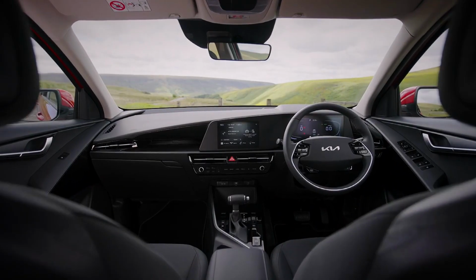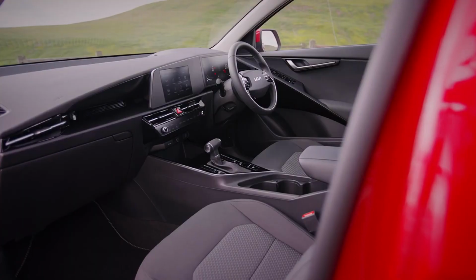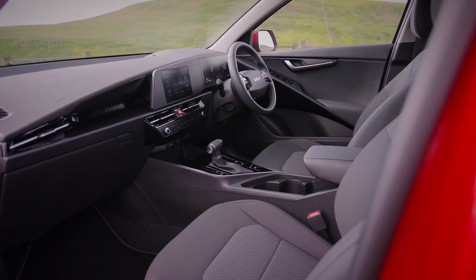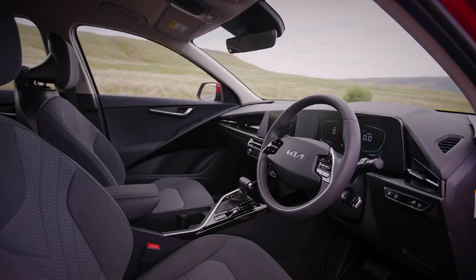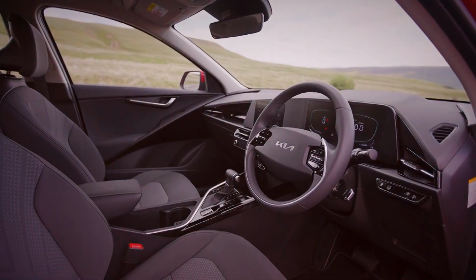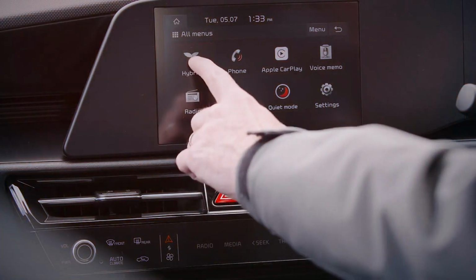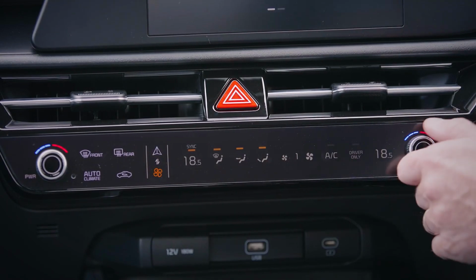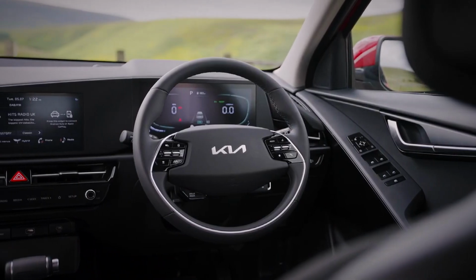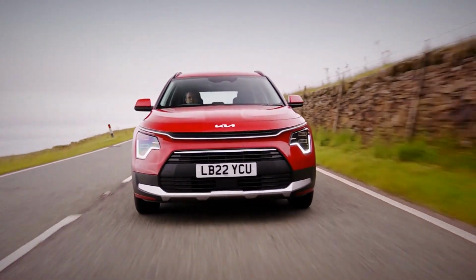The interior is similarly stylish with an eye-catching two-spoke steering wheel and a big pair of bright screens. Entry-level cars get a smaller infotainment screen but benefit from wireless smartphone connectivity. A digital panel beneath the central air vents controls the climate control, which looks great but can be a little fiddly while on the move.